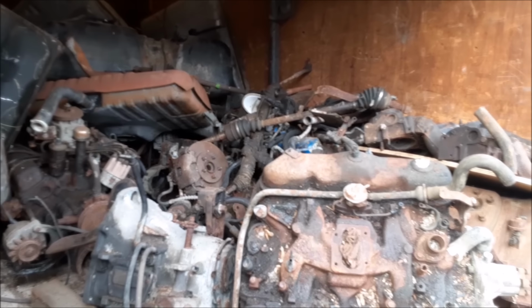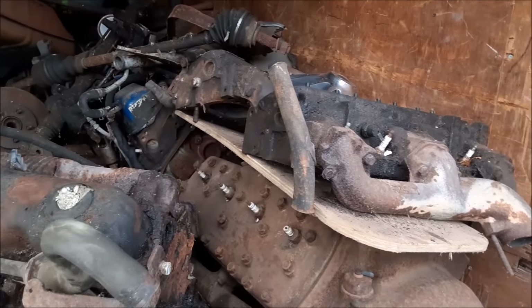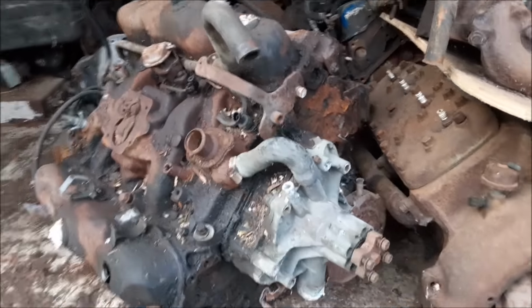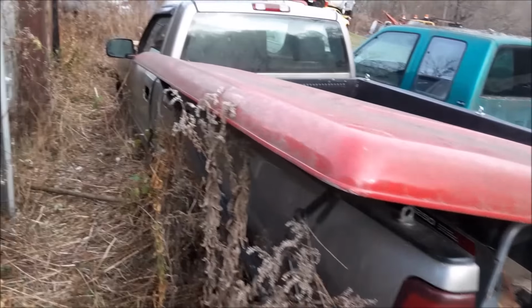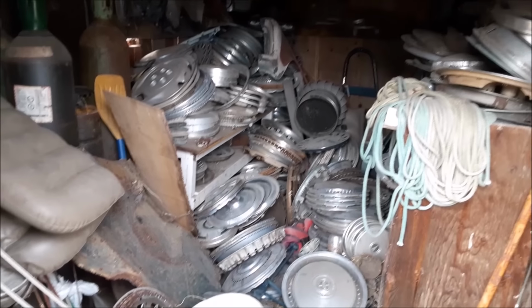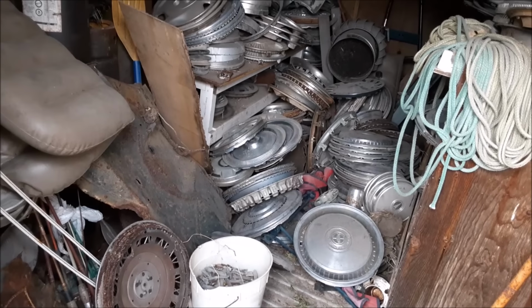And gas tanks. There's one Ford engine in there. There's a flathead Ford. That's a Dodge, the 318. Generator. Another shed full of hubcaps. Welding bottles. They're probably full. A huge bucket of wheel weights.